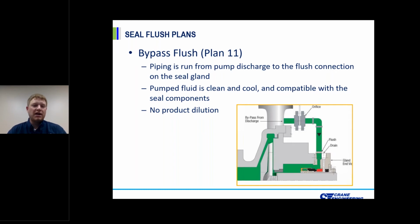One of the advantages of the Plan 11 is you are using your process fluid as the flush, so you're not diluting or contaminating your process. Basically, it goes across your seal face, back into the pump, down the discharge or out the pipe. So if possible, it's a pretty easy, good seal flush plan.